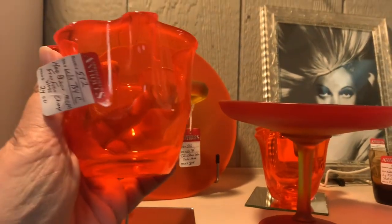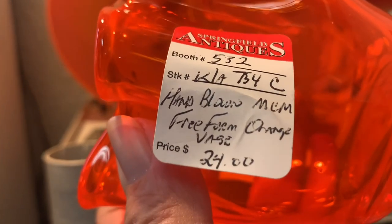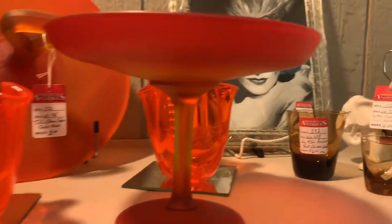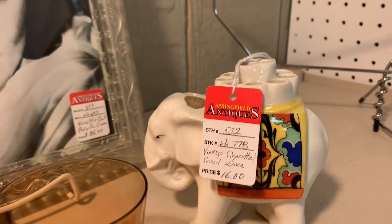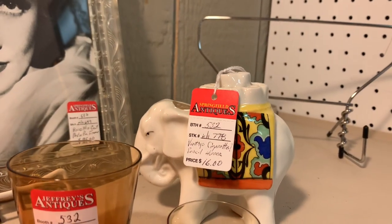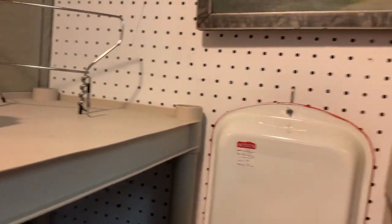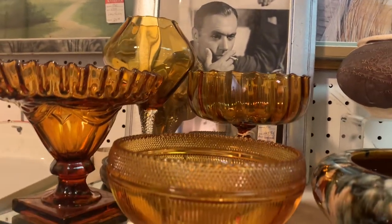Same booth. This is a beautiful display. I love this bright orange glass right here. Gorgeous. It almost glows, right? You can just see it. And that little guy is adorable. That's a cigarette holder. I did end up picking him up, I think.